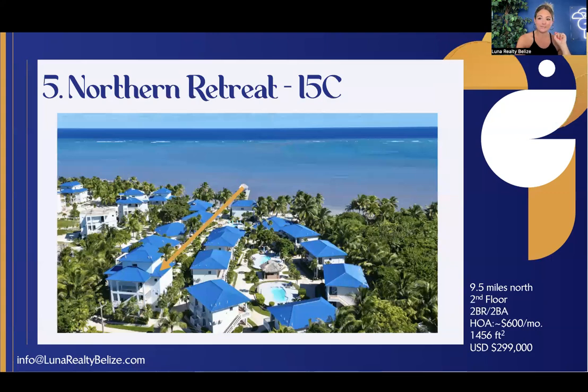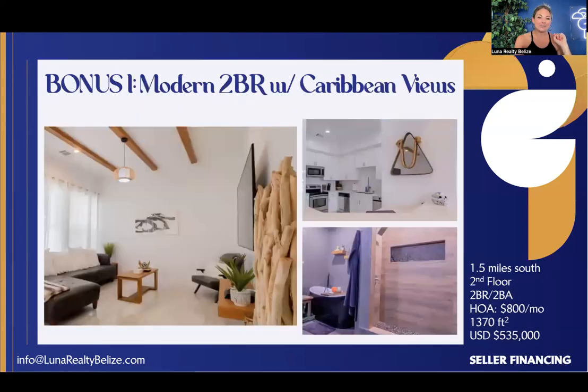And I do have a couple bonuses for you. So let me jump into those. This is a modern 2-bedroom with Caribbean views. And I'm bringing this one up, even though it's $535, because there is seller financing. So if you're able to put down in cash under $300, this could fulfill that for you. And then you'd be able to do the seller financing.